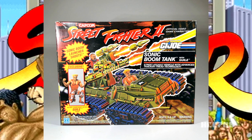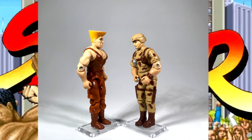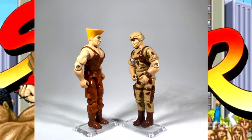Today, we'll look at G.I. Joe's Street Fighter subline through the lens of the 1993 Sonic Boom Tank, a repaint of 1991's Cobra Paralyzer. In 1993, I received the Sonic Boom Tank as a reward for attending a chickenpox playdate and the week or more of suffering that it caused me. Today, we'll see if this tank was worth the torture, and we'll also take a more nuanced, in-depth look at the intersection of the World Warriors and a real American hero.